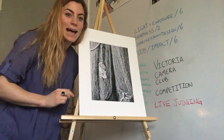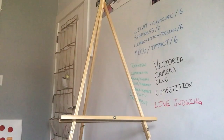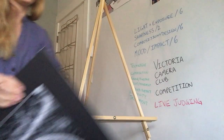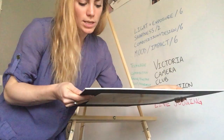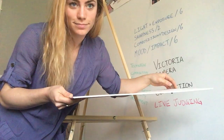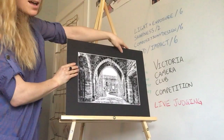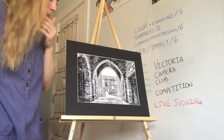All right, last print in the print judging competition. Let's check it out. This image is titled Harlech Castle. So I'm hoping for a castle here. Was not disappointed. Really, really cool.